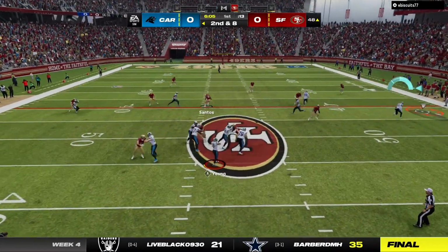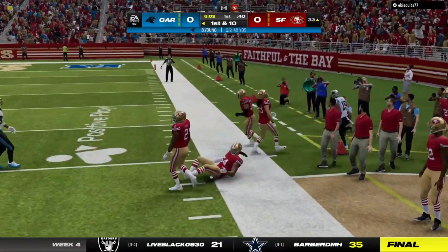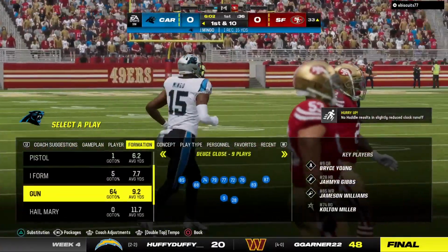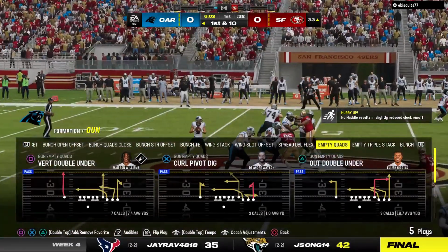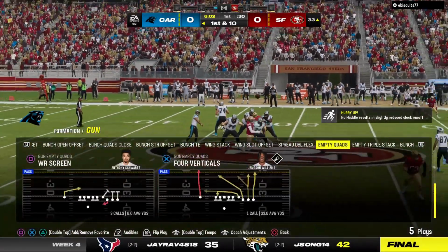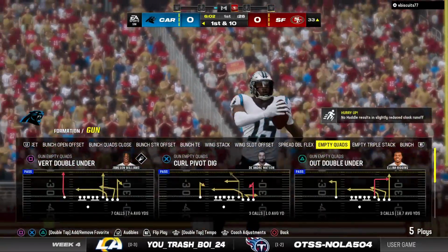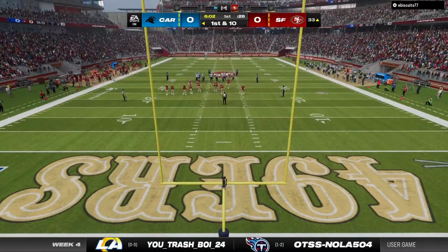Second down, Young. Got his man. It's Jonathan Mingo. And he is out of bounds inside the 35. 15 yards there for number 15. This is an offense that's near the bottom of the league in rushing, so defensively coming in, you've got to know you're going to see the ball in the air a lot. And that time, it's a completion and a first down on this opening drive.